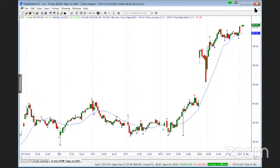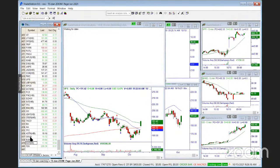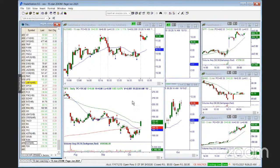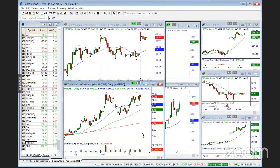We've got to wait here with the gap, obviously, in the market. HUT is a Bitcoin stock now. It's bullish price action at resistance here, gapping up. I'm not going to do anything with it today, but depending on how it closes, maybe next week we can buy the high.